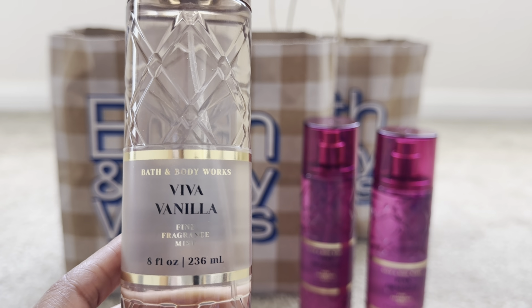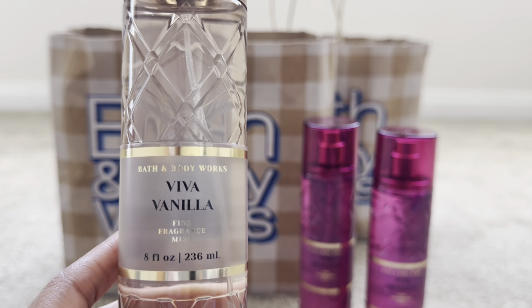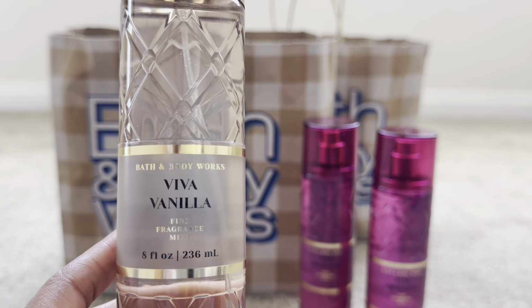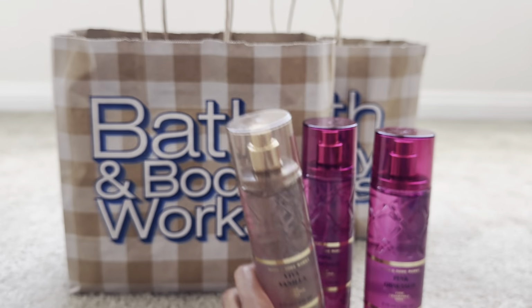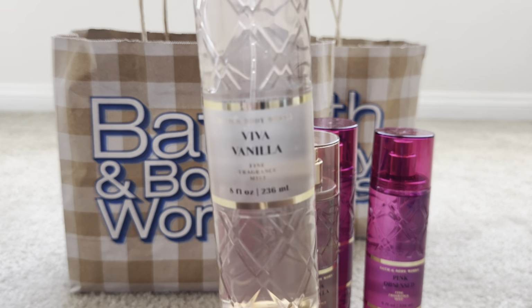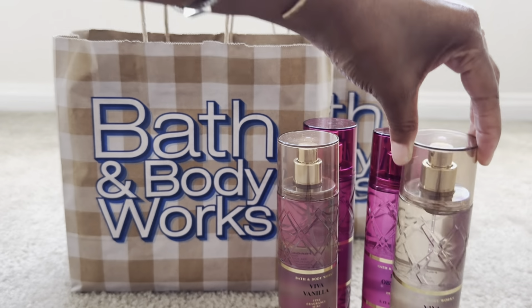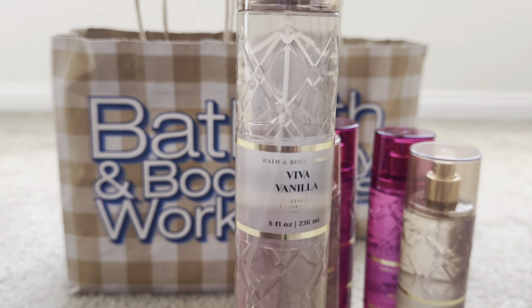I heard this is a dupe for Ariana Grande Mod Vanilla. I don't currently own that one, but I feel like I don't need to now because I have Viva Vanilla. So yeah, I picked up quite a few of the Viva Vanilla, which I do now like. There's another one. Here's another Viva Vanilla.